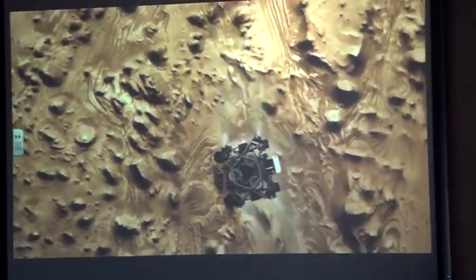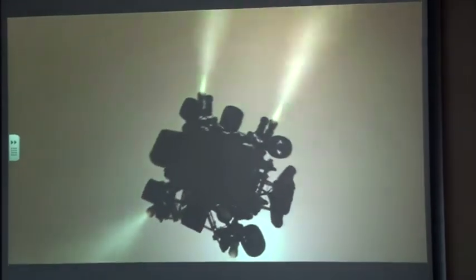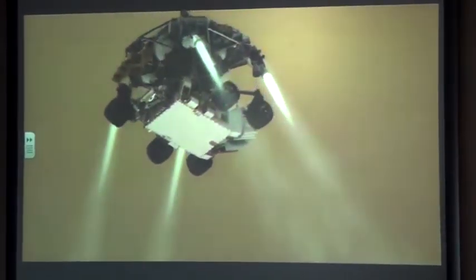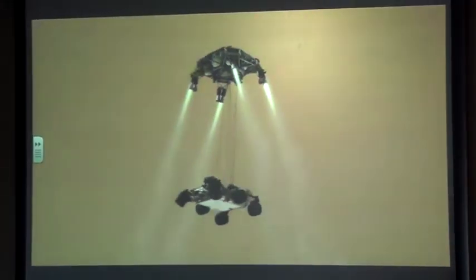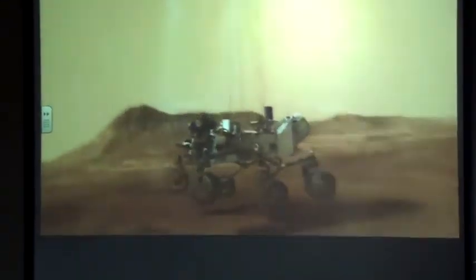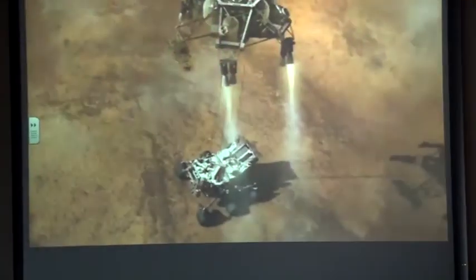However, there remains one final problem. If it lowered itself all the way to the surface on rockets, the amount of dust kicked up in that process could permanently damage many of the instruments. So instead, the lander is lowered down on a 21-foot tether, a system engineers call the sky crane maneuver. After the wheels hit the ground, the rocket portion detaches, accelerates up, and then crashes at a safe distance.